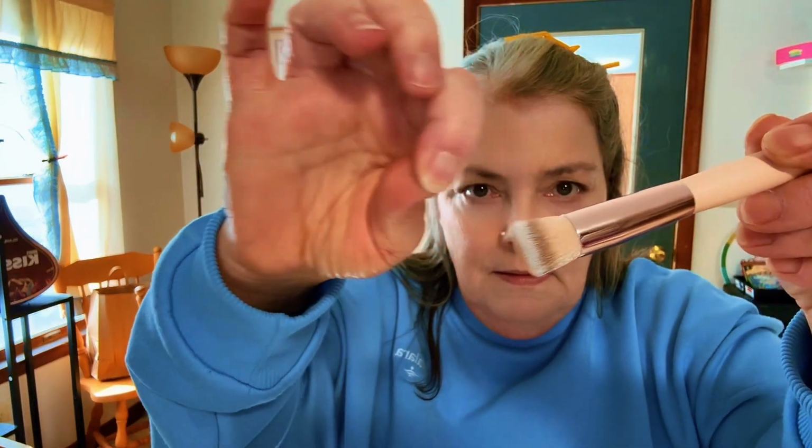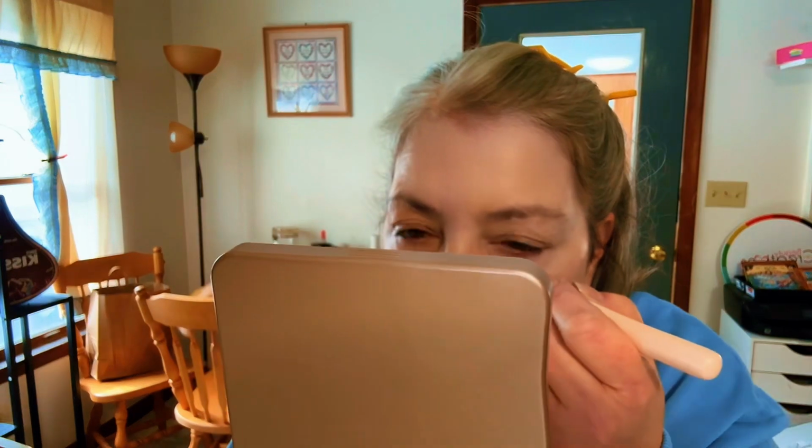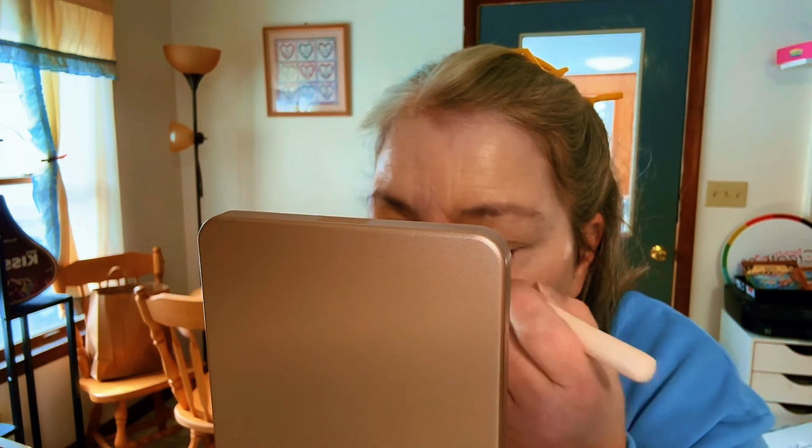I'll dip in my little brush here. I have a piece. You're not really shedding. I picked a piece of hair out of it that was just protruding a little bit, but new brushes will oftentimes shed a little in the beginning. Let's see, put a little concealer on.